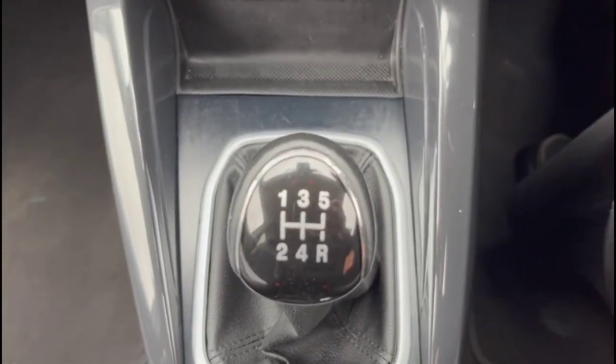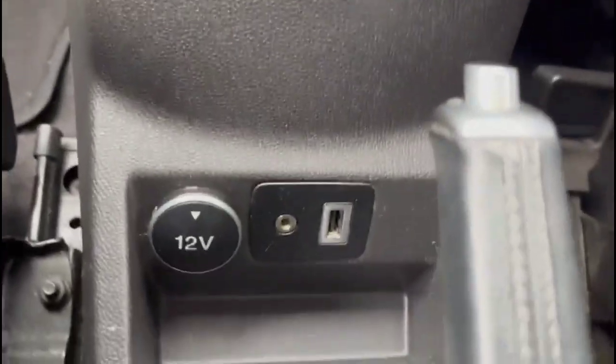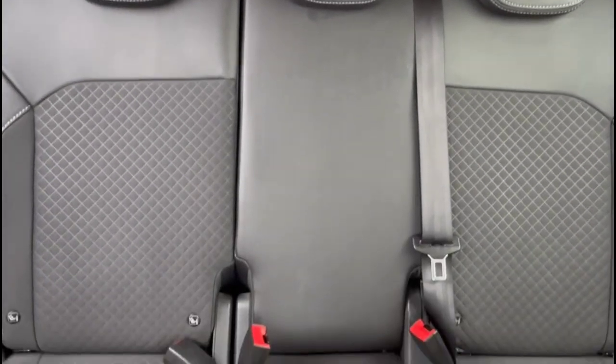a 5-speed manual gearbox, and USB connection, rear headrest, plus ISOFIX provision.